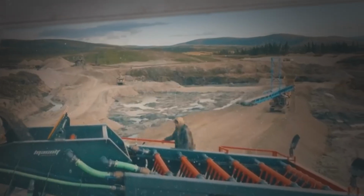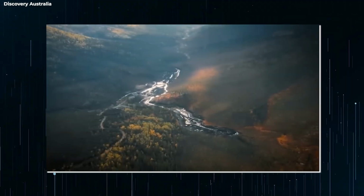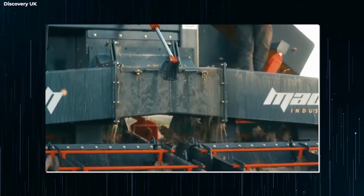The team kept at it. More pans, more tests, more shock. That dirt wasn't junk, it was gold-packed. Everything changed. They weren't just messing with an old machine now. They were in the middle of a real gold mine. Parker didn't wait. He set up a small processing station close by.